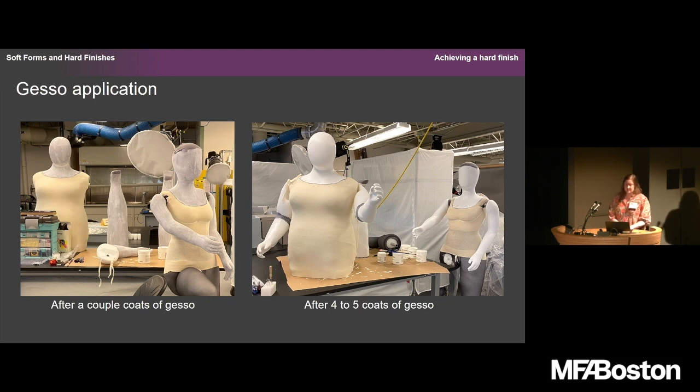The gesso soaked into the fabric, especially where the fabric was more stretched out. The photo on the left was after, I think, 2 or 3 coats, and it took 4 or 5 coats, depending on the body part, to get it fully opaque.